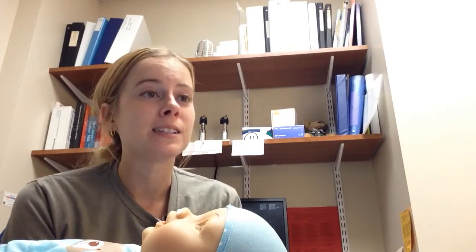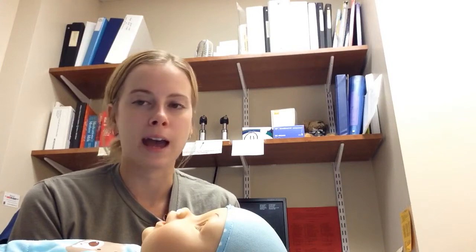The next thing I'm going to go over is IM injections. I know that in ER you give those quite a bit. So determining the appropriate injection site for kids is based on age, muscle mass, medication volume, and the viscosity of the medication. So really, for our kids, the muscle that we usually put IMs in is usually the vastus lateralis. And then for the older kids, it would be the deltoid.